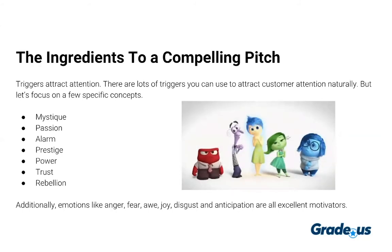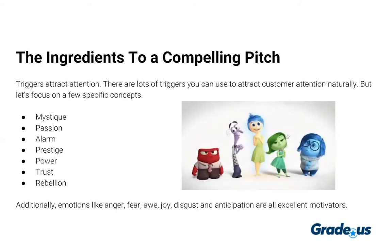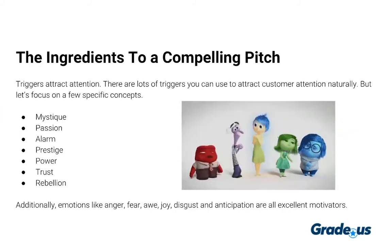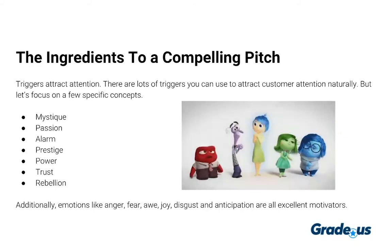That can come in a variety of factors, whether that's drawing mystique, passion, alarm, prestige, power, trust, rebellion. Additionally, emotions like anger, fear, awe, joy, disgust, and anticipation. These are all motivators in terms of their business, basically growing their business or preventing them from losing business. That'll ultimately get them to want to consider your agency and the value that you're presenting.